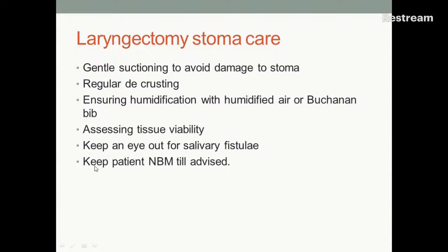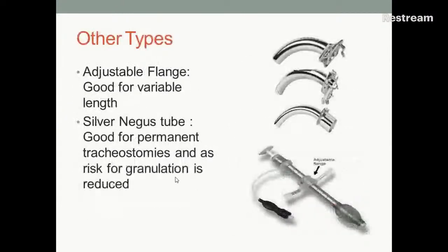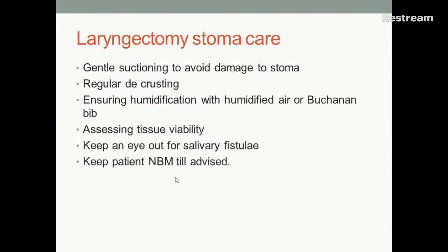Then salivary fistulas. In the early days of the procedure, it's something you won't see, but later on it can happen. So you can have false tracts or fistulae forming. That could essentially break down the stoma. So that's something to be aware of as well. If there's any fluid coming through the neck or into the stoma, that might be an indicator of a salivary fistula.